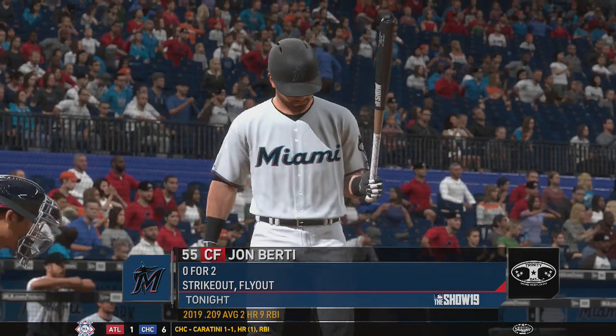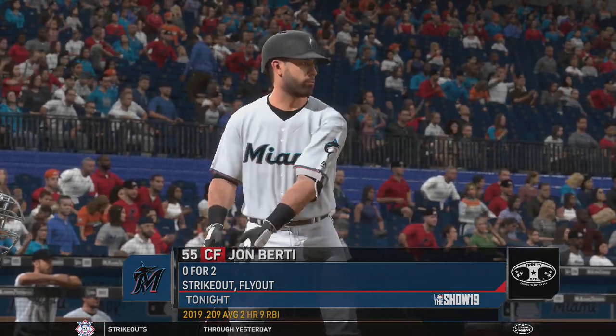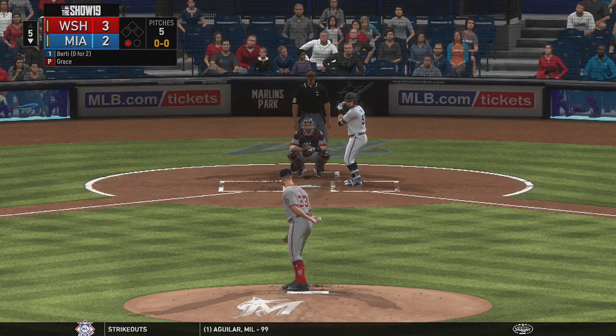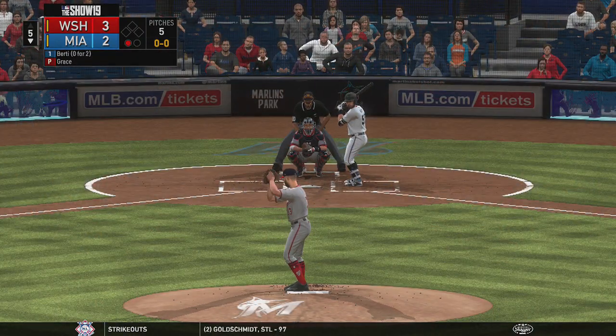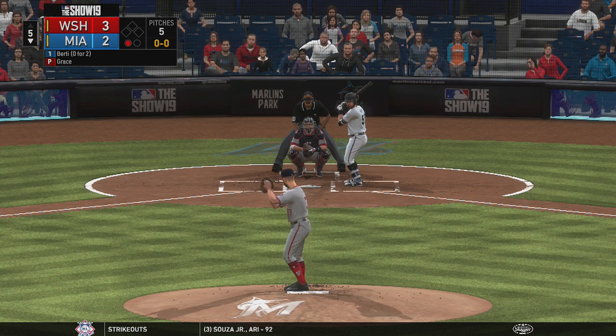Now batting, ready once again, John Birdie. It was a flyout for him in his last trip. And with his speed, he's one of those rare guys who you'd actually like to see keep the ball on the ground. You can't beat out a fly ball in this game.